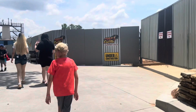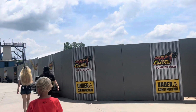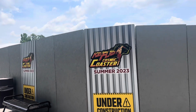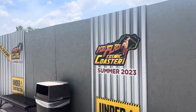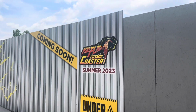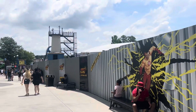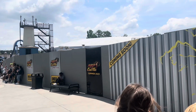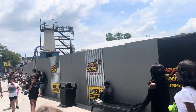The first thing we come upon are some construction walls. For a long time, there's been nothing here. Used to be the site of the Batman Stunt Spectacular, which was pretty darn cool, but it's been closed for quite some time. Yep, there was a Joker looped coaster, but Kid Flash Cosmic Coaster. It says coming soon, says coming summer of this year. I don't think that's going to happen. They don't even have the foundation down. Yeah, they've got a long way to go.